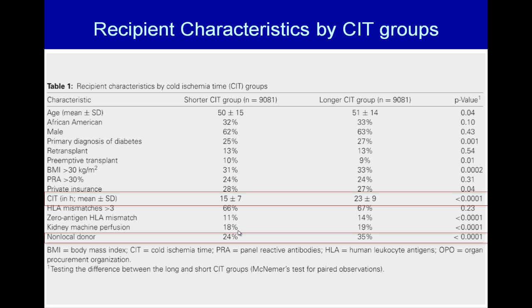If you look at the recipient characteristics by CIT group, the recipient characteristics in both the groups are very identical. The only two differences in the two groups include the CIT, which obviously has to be there because the patients have been subdivided into CIT groups, and the non-local donor. Obviously, if you've got a non-local donor, your CIT will go up because the time required to ship that particular kidney to a non-local donor center would be high, and therefore you've got a longer CIT. Other than that, the recipient characteristics were very similar in both the groups.